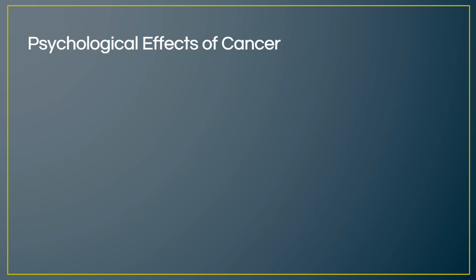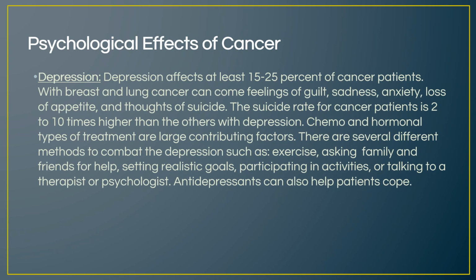Psychological effects of cancer. Depression. Depression affects at least 15 to 25% of cancer patients. With breast and lung cancer can come feelings of guilt, sadness, anxiety, loss of appetite, and thoughts of suicide. The suicide rate for cancer patients is 2 to 10 times higher than the others with depression. Chemo and hormonal types of treatment are large contributing factors.